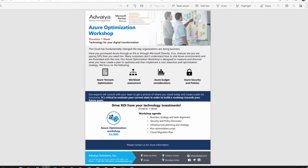The first thing we would like to offer is a quick optimization workshop where we sit with you and look at your environment. Even if you have not migrated to Azure yet, we would like to sit down with you, look at all your current infrastructure, and suggest what it's going to be. Typically we do this within 1 to 2 weeks, depending on your availability. This is our general offer, but we'll be happy to connect and discuss the specific details you might want us to cover.